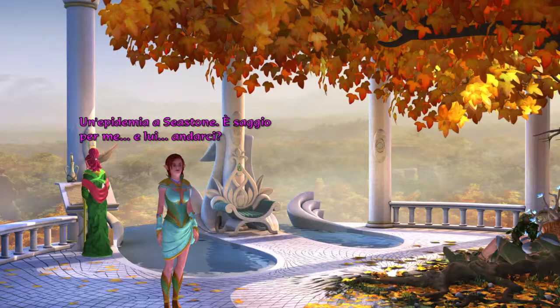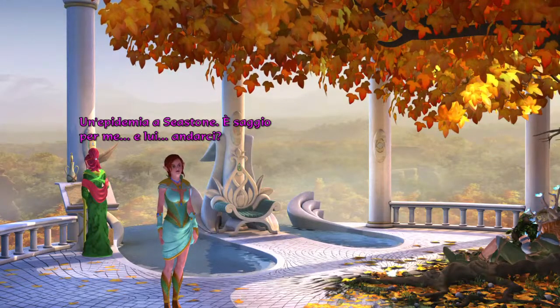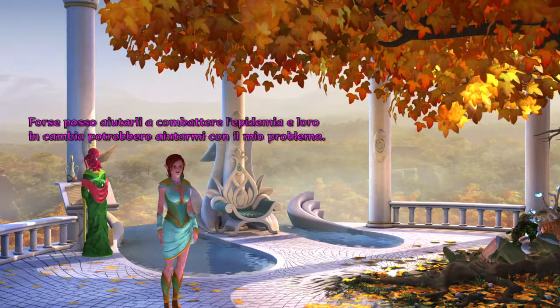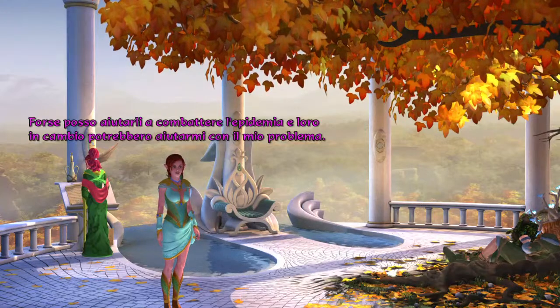An epidemic in Seastone. Is it wise for me and it to go there? On the other hand, Wilbur and the Archmajor in Seastone. Perhaps I can help them to fight the epidemic in exchange for them helping me with my problem.